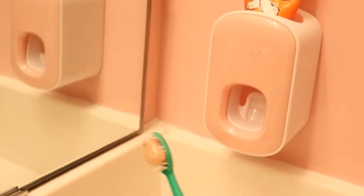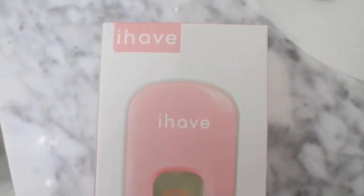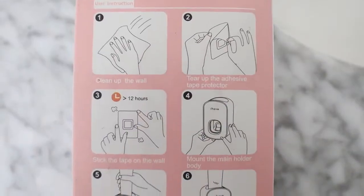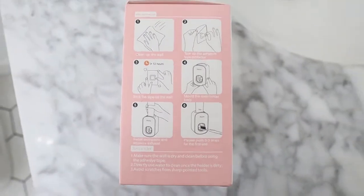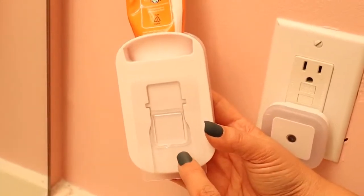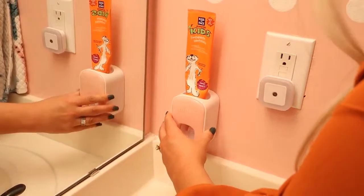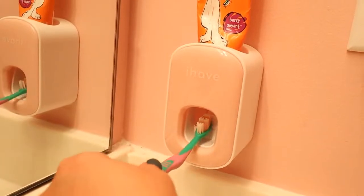And then when you want to get toothpaste out, you just take your toothbrush and you press it back on that little lever piece that you guys saw in the clip. We'll show you that again. And it dispenses out the correct amount of toothpaste. It will hold your toothpaste in there pretty much all the time. It closes it up, so it seals it when you're not using it. But this just solves so many problems of getting the toothpaste everywhere.